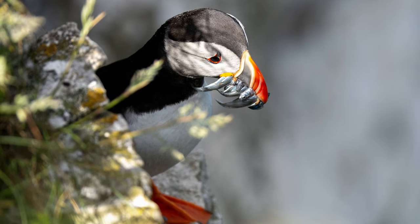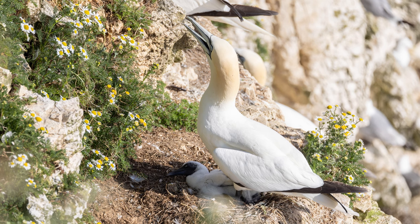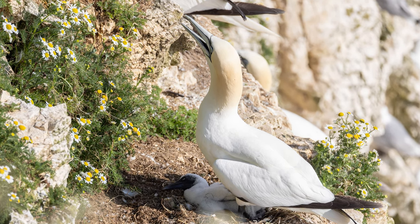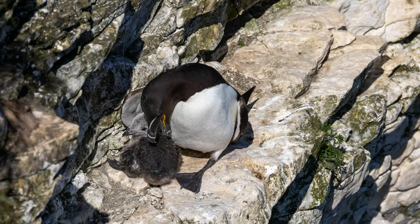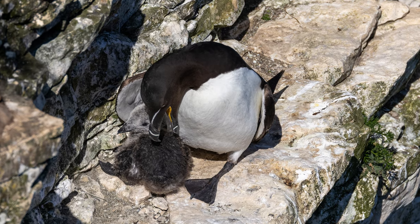But yeah, there's gannet chicks here. You've got gannet chicks that are probably a few days old, ranging to perhaps a week old, that are quite big. And then I've only managed to see the razorbill with one chick. I think a lot of the razorbill chicks have already left.